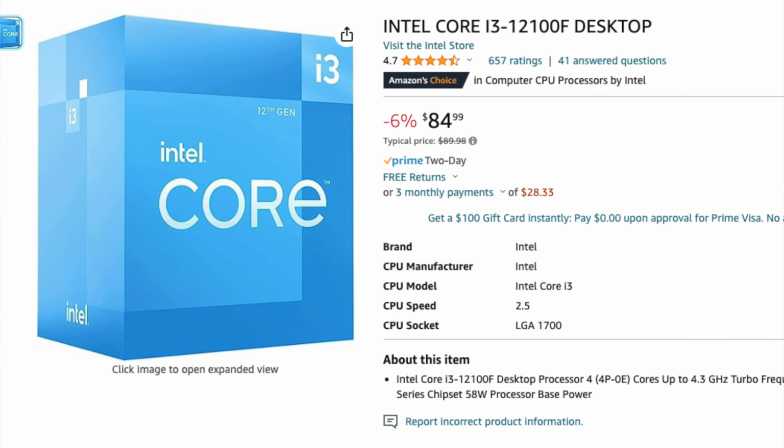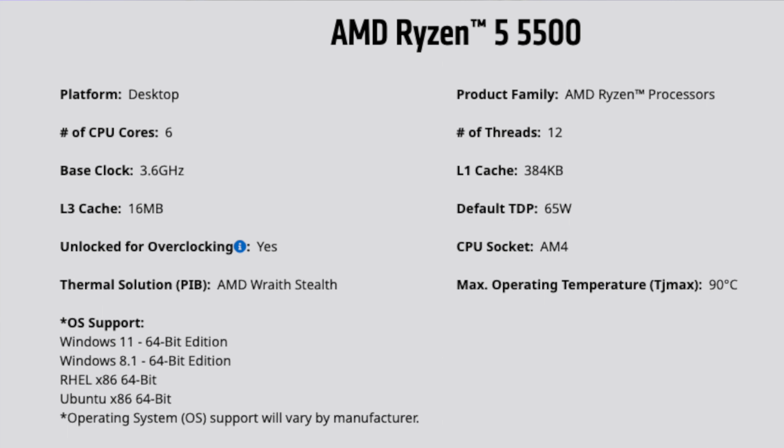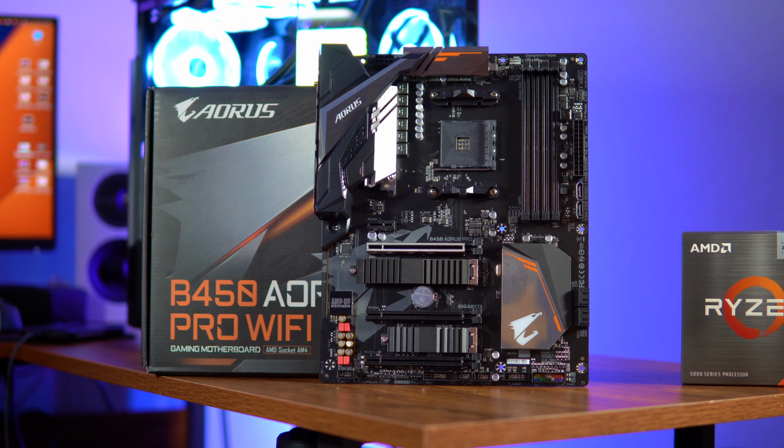After all those tests, after all that gaming, what does this mean? I truly believe this is the best gaming machine you can get for around $500. There are other options like the Intel i3-12100F or the 13100F. Those are great options. What I like about the Ryzen 5 5500, you have 6 cores, 12 threads, as opposed to the 4 cores, 8 threads on the Intel CPUs. AM4 motherboards tend to be a little cheaper as well.